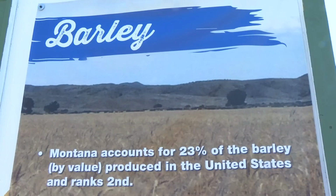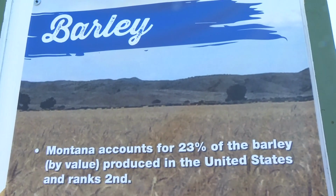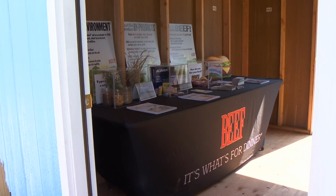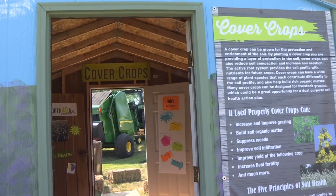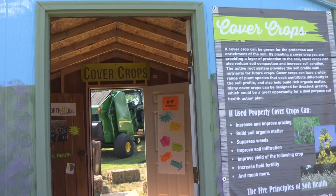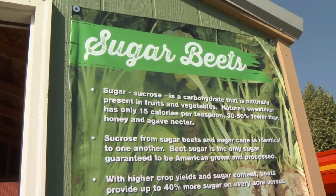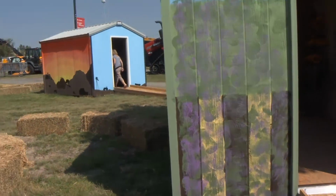We have a barley barn that Miller Coors has worked with us on, a beef barn that the Montana Beef Council has helped with. We have a soil health cover crop barn that North 40 Ag has worked with, a sugar shack that Western Sugar has helped out with, and a small grains wheat barn that Michelle Jones with Big Sky Farm. She has a blog. She's from Broadview, and she's also the president of the Montana Grain Growers Association.